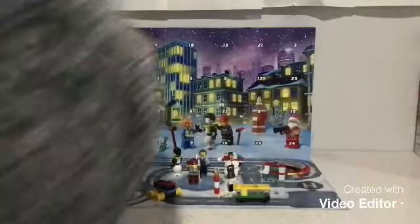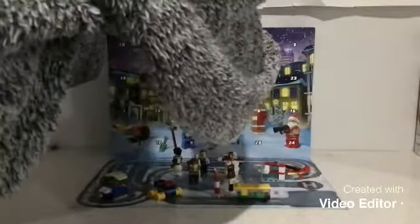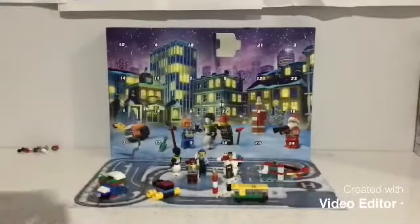Okay, day number 13. Here we go. We get a little table with this, so we're going to build this up. Okay, so here's day 13. I think this might be a table for Santa when he comes on Christmas Eve. But yeah, here's a table.